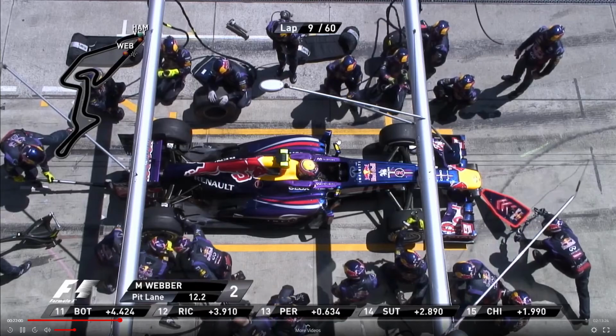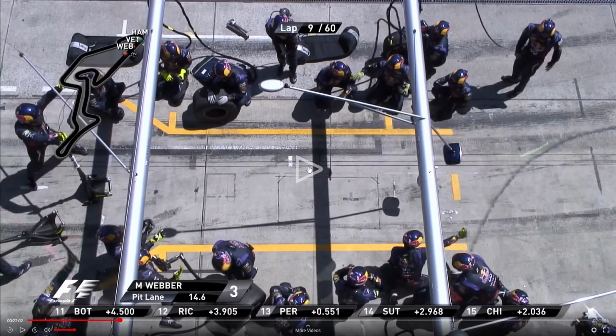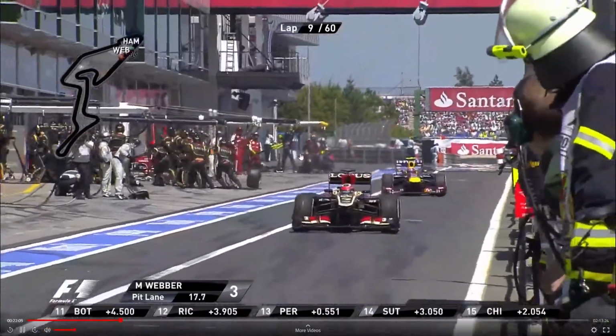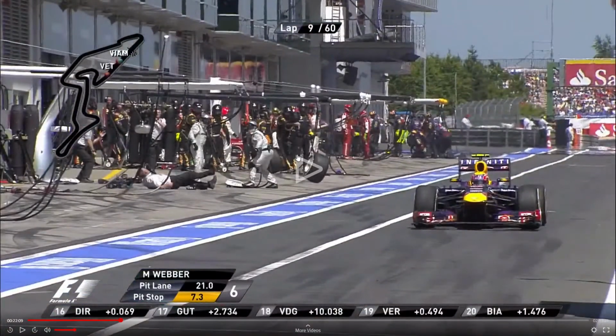Both Mercedes or both Red Bulls. It is a long stop. But the wheel spins as he gets away and... Wheels off. He's been waved. There's a wheel gone. And the wheel rolling down. And he's hit the cameraman.